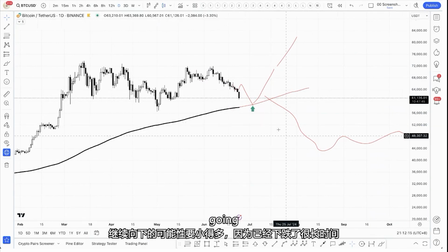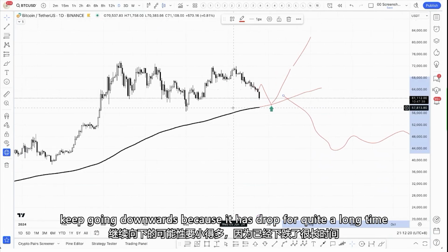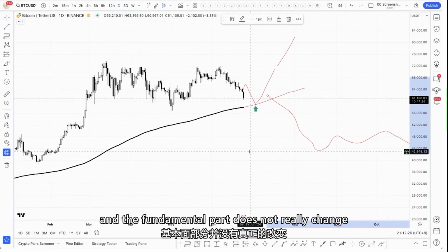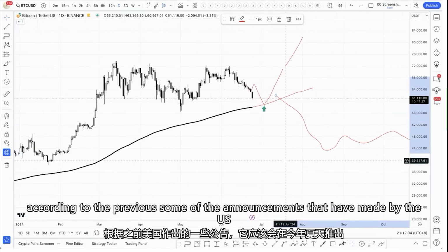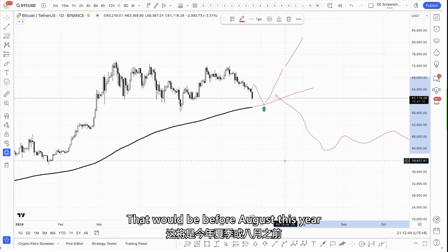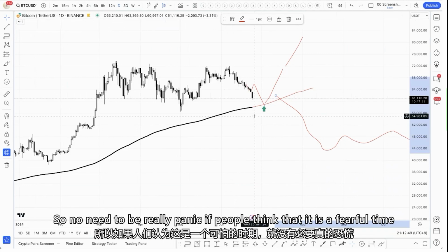The alternative is it keeps going downwards, but it has dropped for quite a long time, and the current environment, like the fundamental part, does not really change, and also the Ethereum ETF is going to be launched according to the previous announcements that have been made by the US. It should be launched in summer, before August this year, so that's only within 1 to 2 months. So no need to panic.